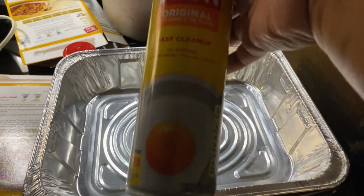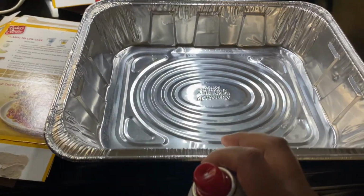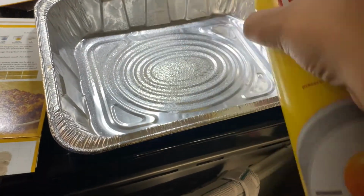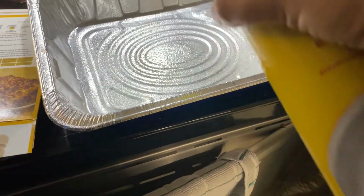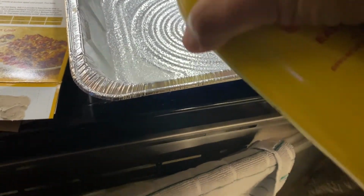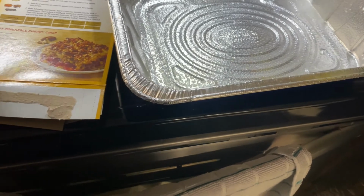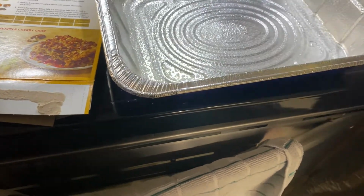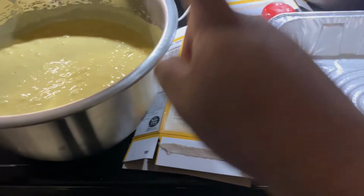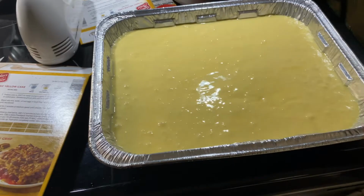Alright, so I'm gonna use this for the bottom of the pan. I kind of bought the wrong pan, so I hope all this fits in here, because I don't have time to go to Walmart. It's 9 o'clock at night. Our Walmart closes around 10, I think. They're no longer 24 hours after the whole pandemic. They close early. So I'm just gonna spray this like this, just so it doesn't stick. And then I am going to grab my mixture, and I'm going to put this in here, and I'll be back. All right, so this is in here.